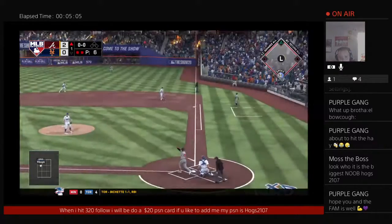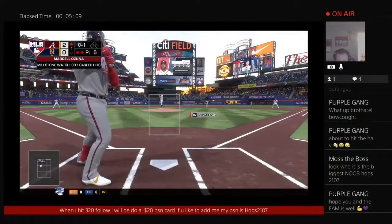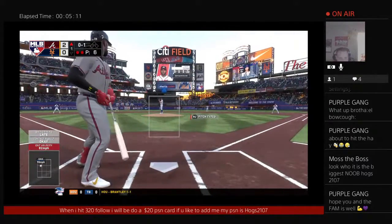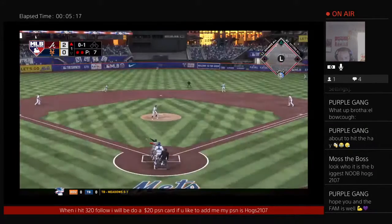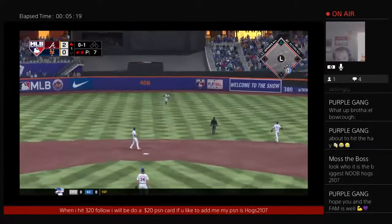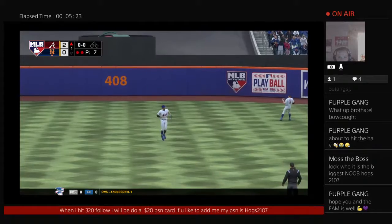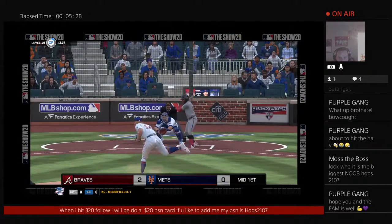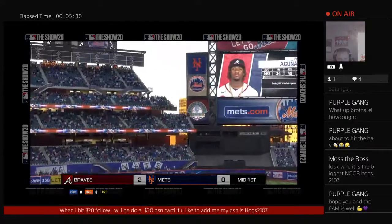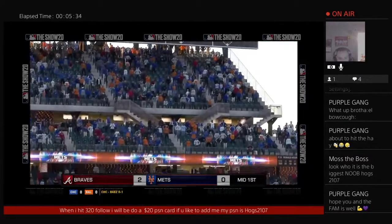bring in Marcell Ozuna. And a swing from him yields a foul pop out of play to the right. Looking at his lifetime numbers, Ozuna hits a little over the 270 mark. Lifted in the air out to center field. Marisnick is under it, and the inning is over. But 2 in the inning for Atlanta, both coming on this 2-run home run. Bottom of the first coming up. It's now 2-0 Atlanta.